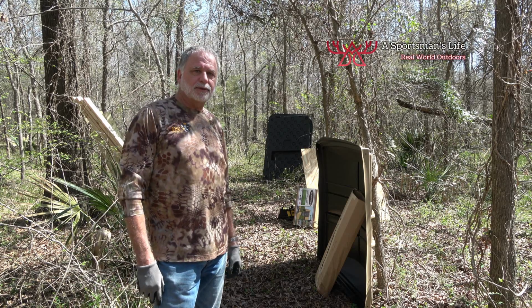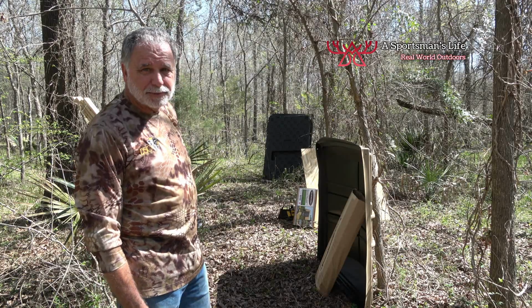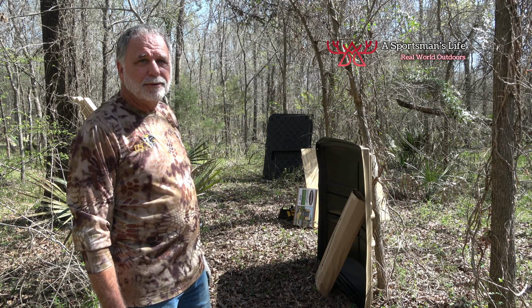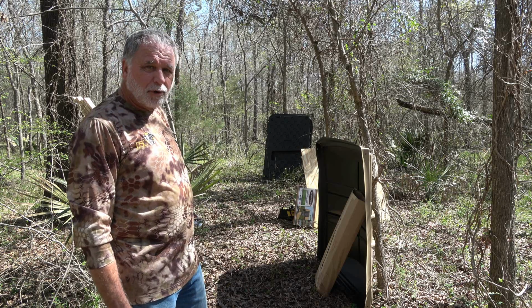Let's talk a little bit about snap lock hunting blinds. Folks, I've got a snap lock hunting blind here that I'm going to set up today. Beautiful spring morning. We're going to probably do a little hog hunting later on this evening on the other side of the ranch, but I thought I'd sneak down here and get my little project started.